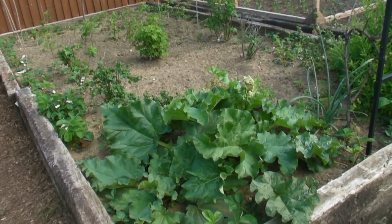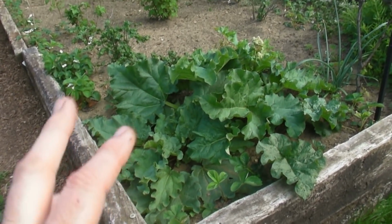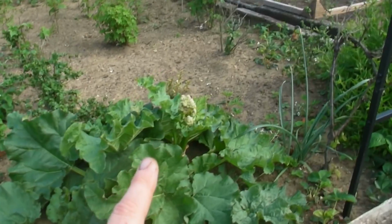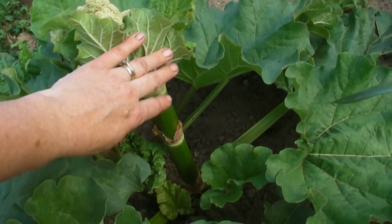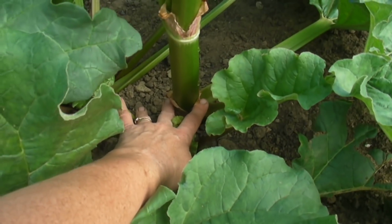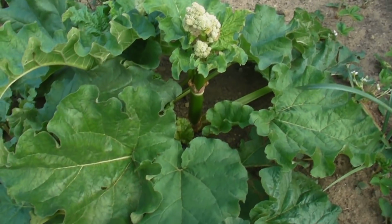And now on to the beds. This is the fruit bed. There's the rhubarb, which is technically a vegetable, but we all grow it in our fruit patches. I've just noticed this here. This is a seed head on one of the rhubarbs. So all you need to do is just cut it off right down at the base and then get rid of it, unless of course you want to keep some seeds, but I've got plenty of rhubarb there, I don't need to keep any more.